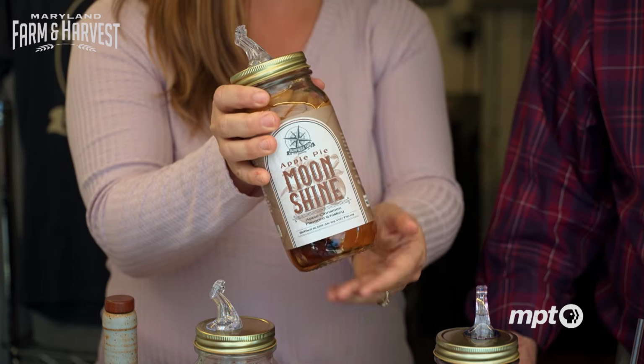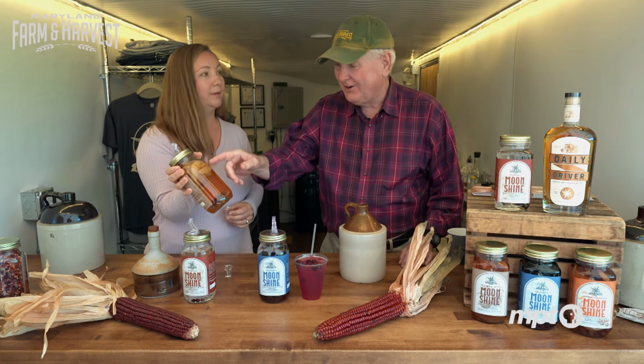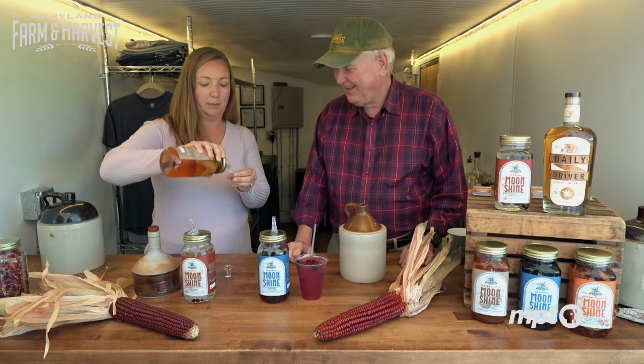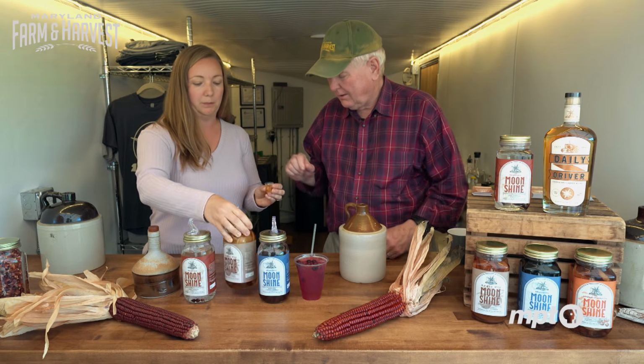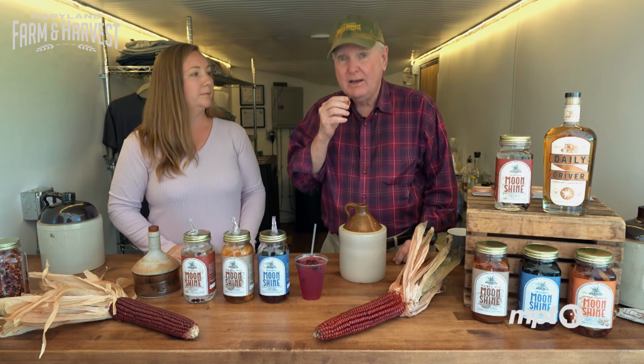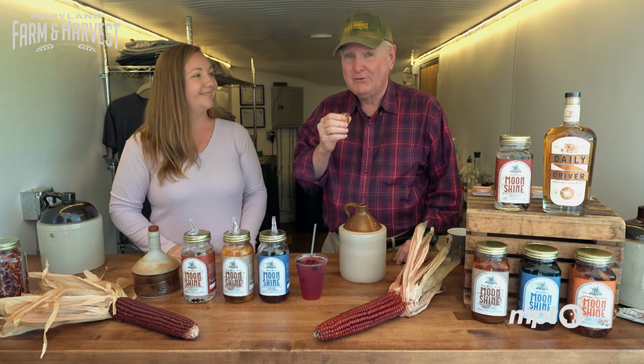This is our apple pie. Oh man, that's apples in there. I just figured that out. Apples in the jar. It's fruit infused in the jar with apples and a cinnamon stick. We get our apples locally from Smithsburg, Maryland. That's right up the road. Yeah. It actually smells like an apple pie. It truly does.